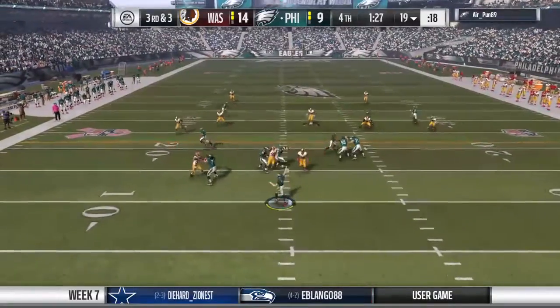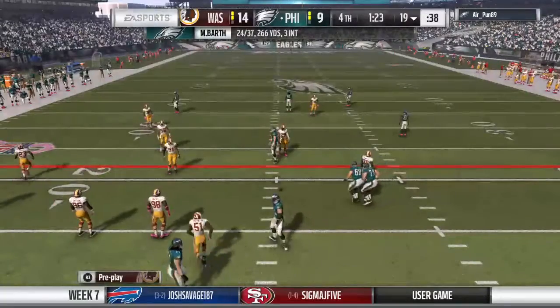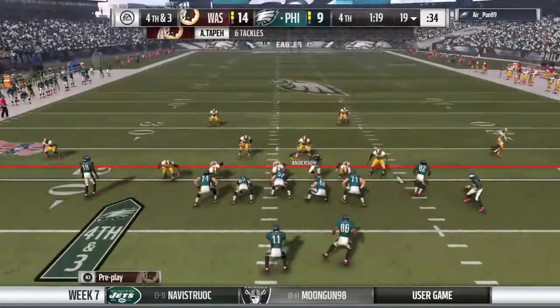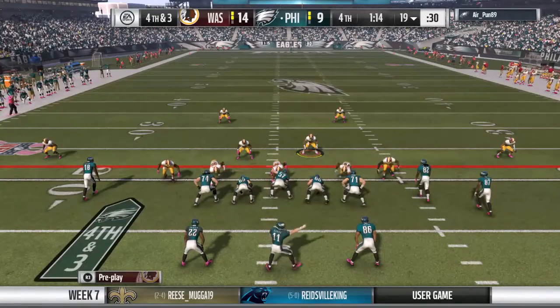Back to throw. Out to the left here to Reed. The completion there winds up a wash, and it'll bring up 4th down. And down by 5, they've got to go for it here on 4th down. Hurry up, here we go.